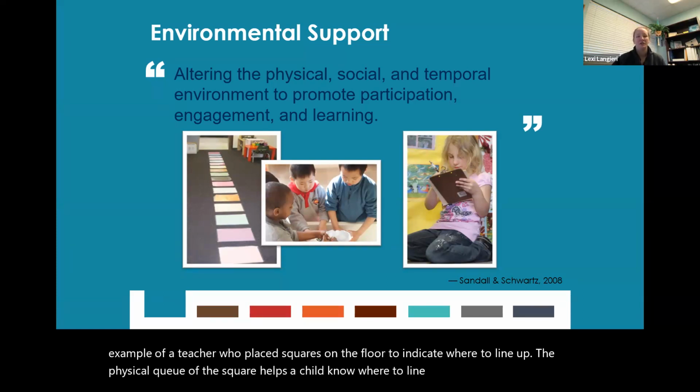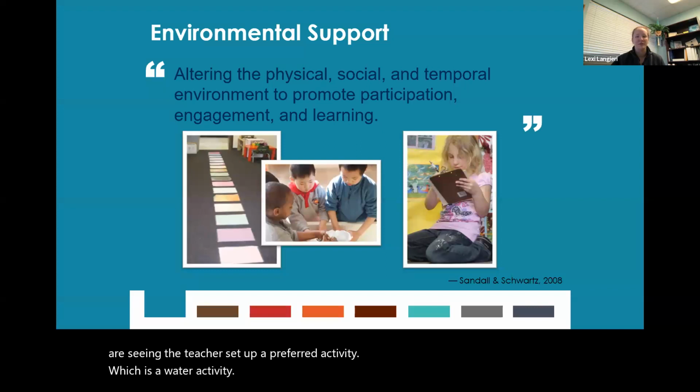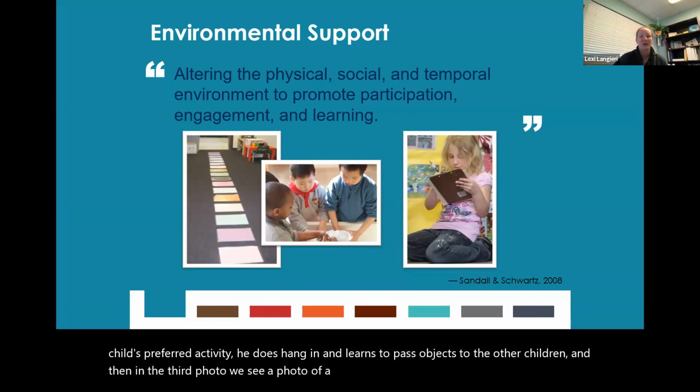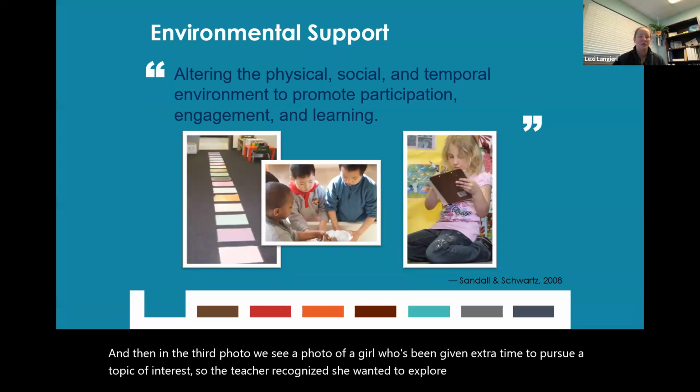In the second picture, we are seeing the teacher set up a preferred activity, which is a water activity, specifically for a child who does not play or interact with his peers. Because this is the child's preferred activity, he does hang in and learns to pass objects to the other children. And then in the third photo, we see a girl who's been given extra time to pursue a topic of interest. So the teacher recognized she wanted to explore further and engaged with a topic of interest.